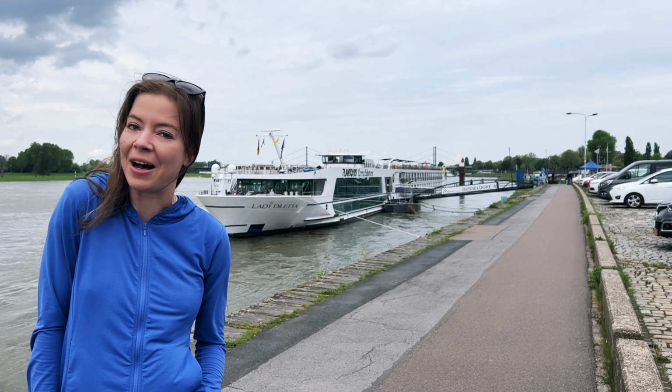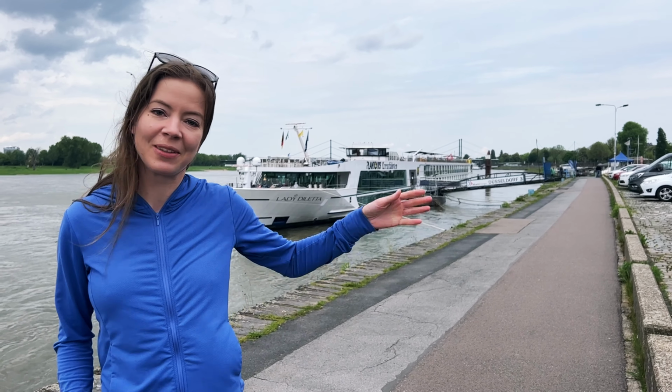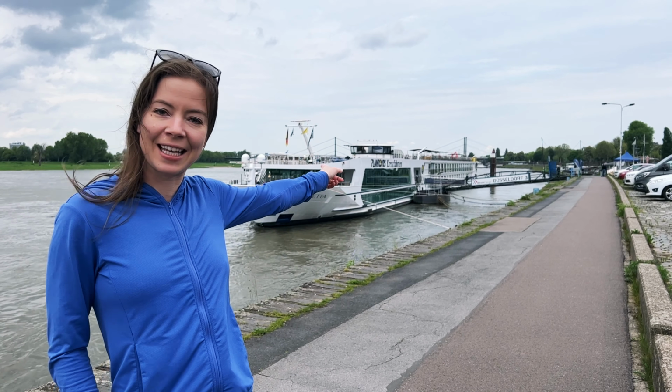I am in Düsseldorf, Germany, about to go on a river cruise with my mom through the Netherlands and Belgium. Here is our ship. Let's get on board.